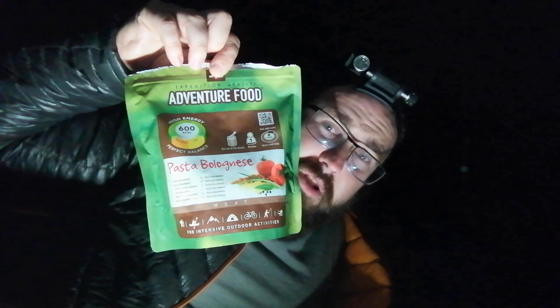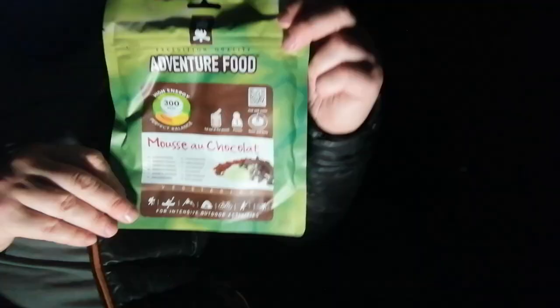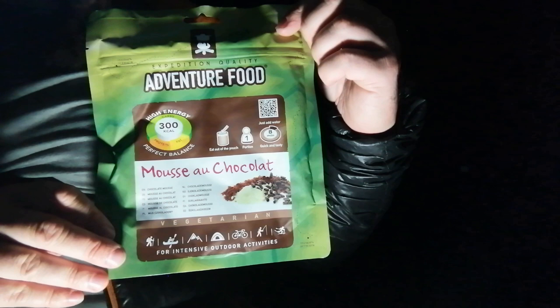Adventure Food, Pasta Bolognese, dehydrated meal. So that's just rehydrating. That fuel bottle means that I'm using the BCB Fire Dragon gel fuel stove. Dessert is the Adventure Food chocolate mousse, dehydrated. Other ciders we've got.